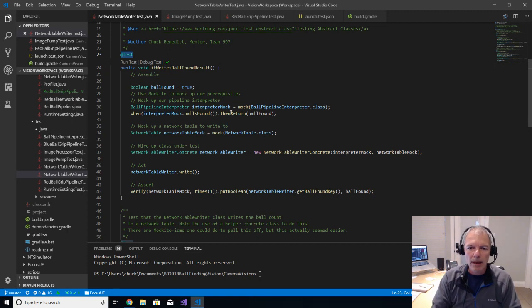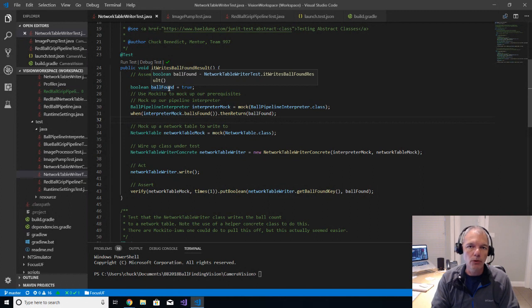So I'm using Mockito to mock my interpreter class, and then this little DSL here, when interpreterMock.ballsFound. So when the ballsFound method is called on the interpreter, then I want to return this Boolean ballFound, which I defined up here, true, in other words. So now when this method is called, I'm going to get back this result, and I didn't have to instantiate the interpreter class, and I didn't have to send in all of its dependencies and all that stuff, which makes this unit test really simple to do.